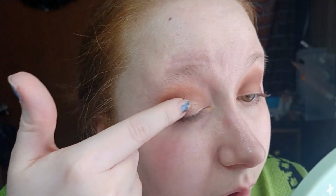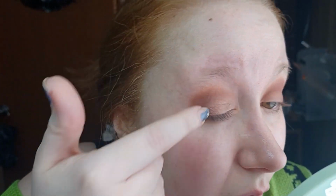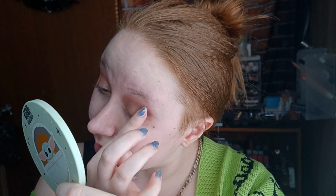So far, so good. Let's see how that shimmer applies. So I'm going to take some on my finger. Nice. How does it go on? Ooh, yeah, okay. So this is one of those ones that doesn't go on the eye as well as it looks on the finger. Okay, noted. It's like staying on my finger.